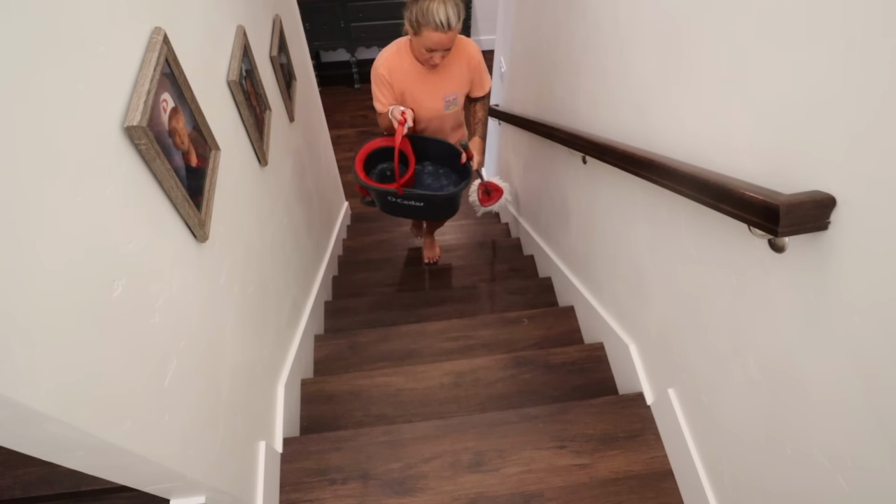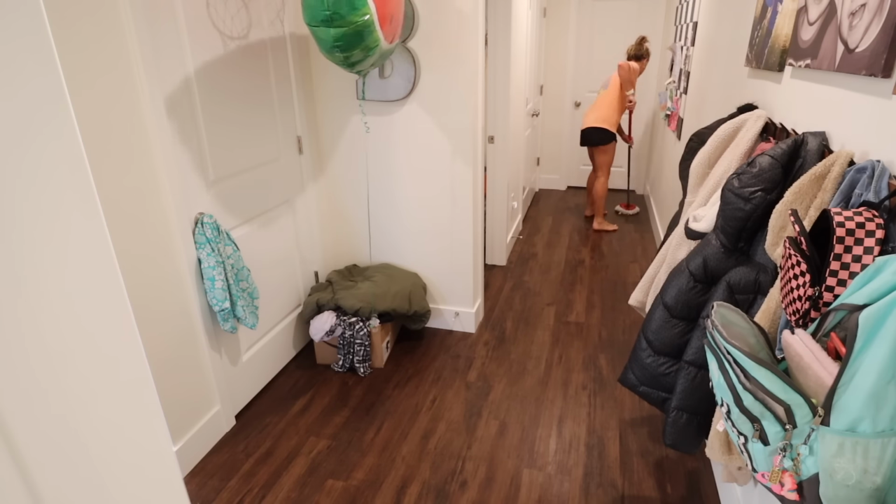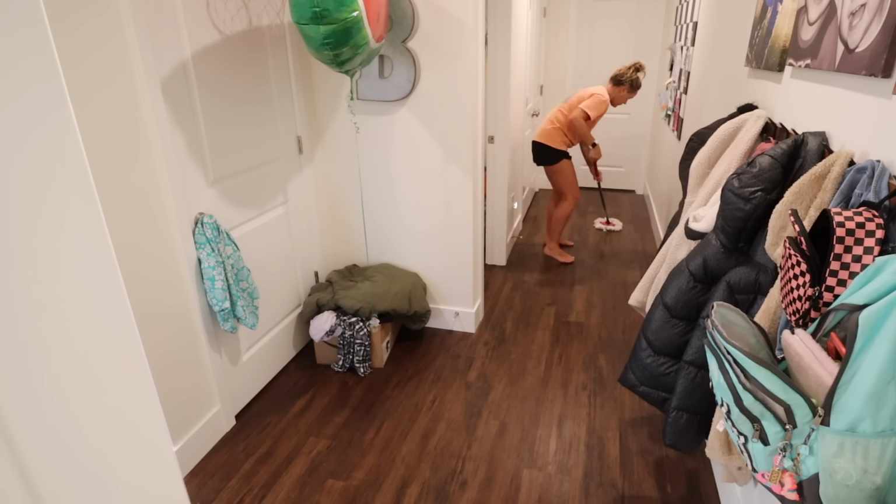All right, we got all of the vacuuming done, and now it's time to hit everywhere that I vacuumed with the mop.